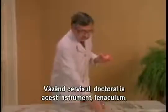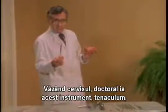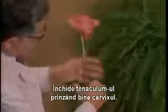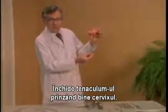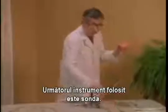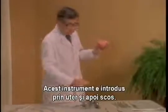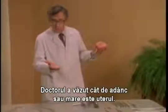Having visualized the cervix, the abortionist then takes this instrument, which is known as a tenaculum, and fastens it securely through the speculum onto the cervix in this manner, clamping shut the tenaculum and getting a firm grasp on the cervix. The next instrument which is brought into play is called the sound. This instrument is then introduced into the uterus, and it is then removed, the abortionist having ascertained exactly how deep and in fact how large the uterus is.